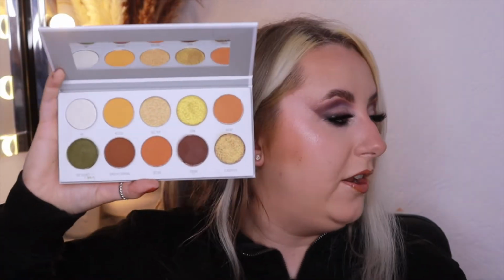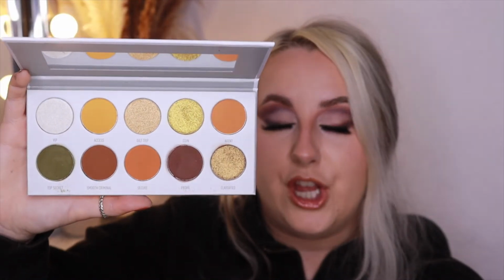Next, we've got an oldie but a goodie, and this is the Morphe and Jaclyn Hill Armed and Gorgeous palette. Now, I haven't used this in ages, but I used to absolutely love this. You've got your greens in there, you've got your mustardy yellows and burnt oranges, your browns, and then your golds and stuff, and you can create a variety of looks with this that are very either warm toned or very green and olivey looking. But yeah, this is a really, really good palette.